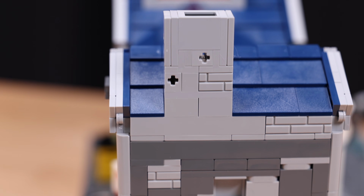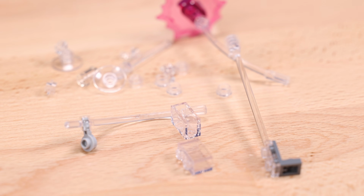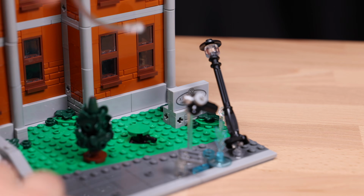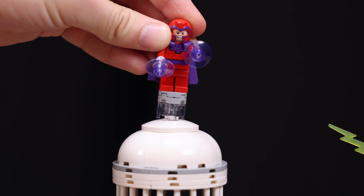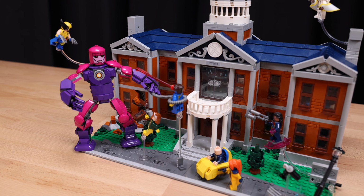Now, just like sets like the Avengers Tower and Sanctum Sanctorum, you'll find these Technic pieces throughout the exterior of the X-Mansion. That's to utilize all these transparent pole pieces that'll stick in and add effects so it looks like your superheroes are flying around, or maybe they're exploding, or whatever you want them to do. It's very fun and definitely adds a really neat effect to the set.